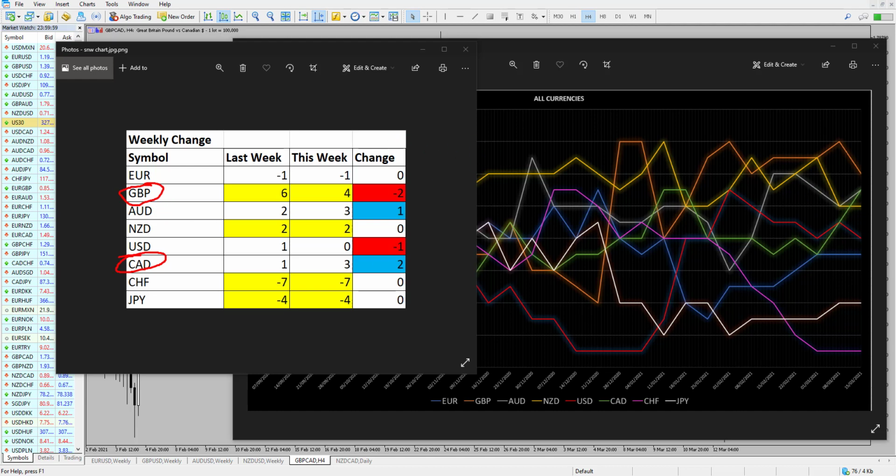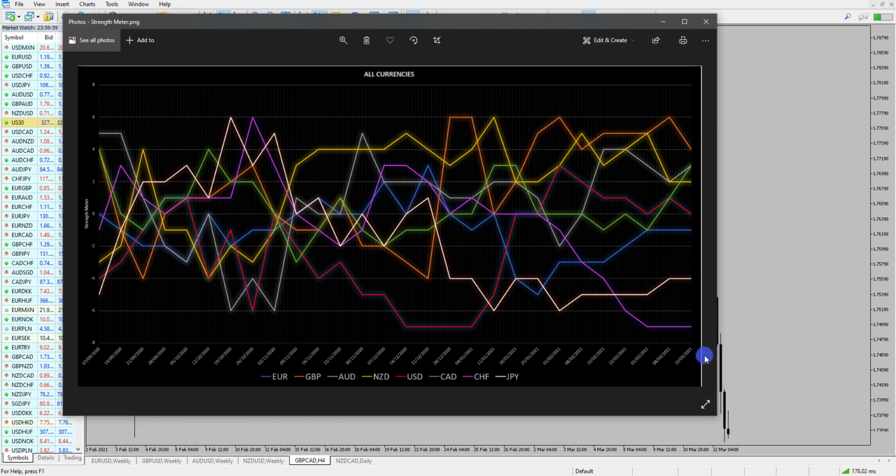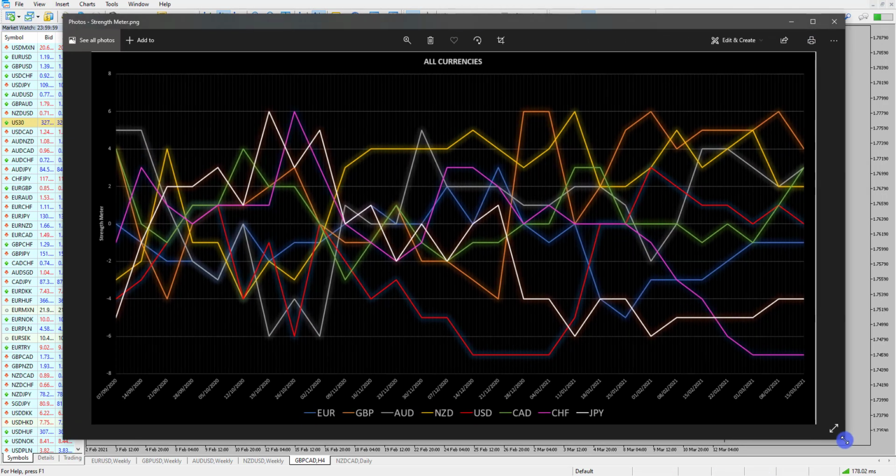Just heading over then to the strength meter for the week, and if I just expand this out so we can see in detail, this clearly highlights the fact that pound was at those plus sixes, and we've started to see a little bit of a decline in that. We can see that dollar CAD or CAD for the green line is shooting sharply up, so pound CAD is going to be a great one.